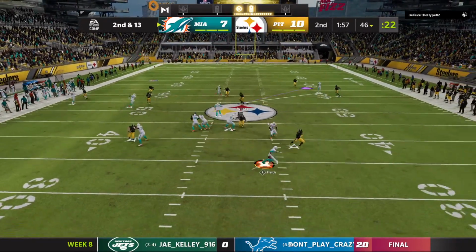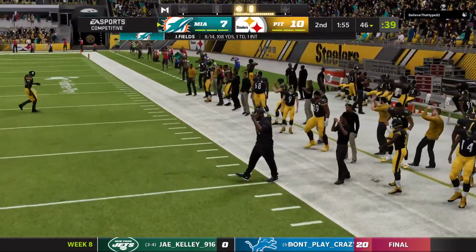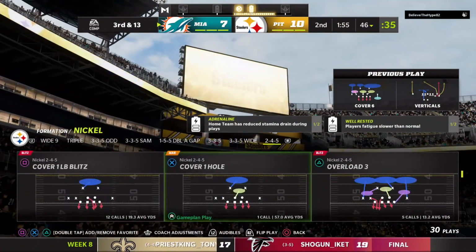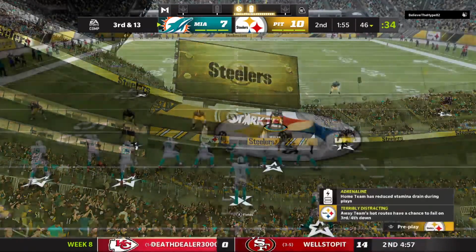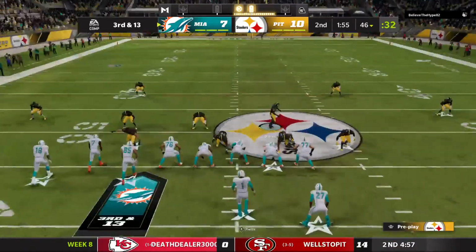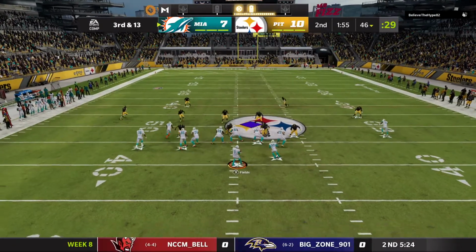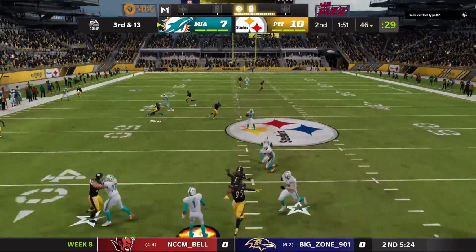Now on 2nd and 13. Fields escaping the pressure right. And he's left with no option here but to throw it away. This defense has been very disruptive early on as they force another one to go awry. It seems to be the front and the back end. Pass rush, they've been able to get home, and they're taking the ball away in coverage as well. I love how you put it together. The front and back working in sync, only way to play good defense.